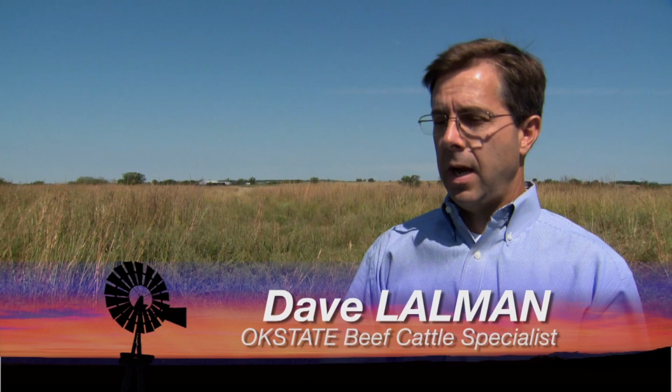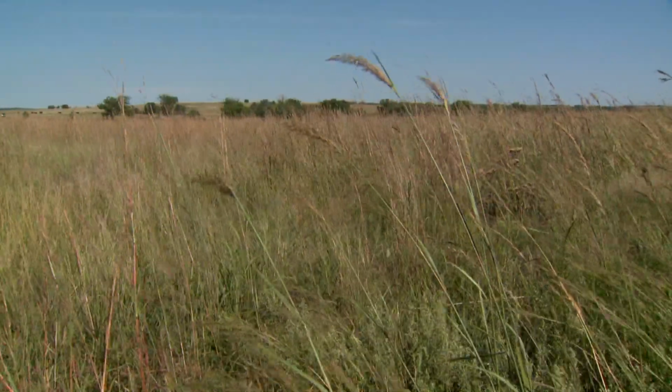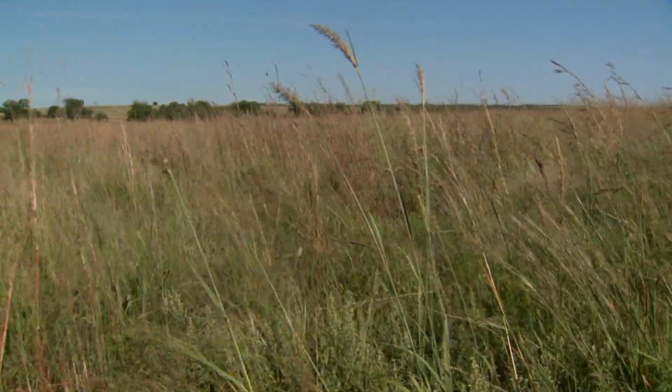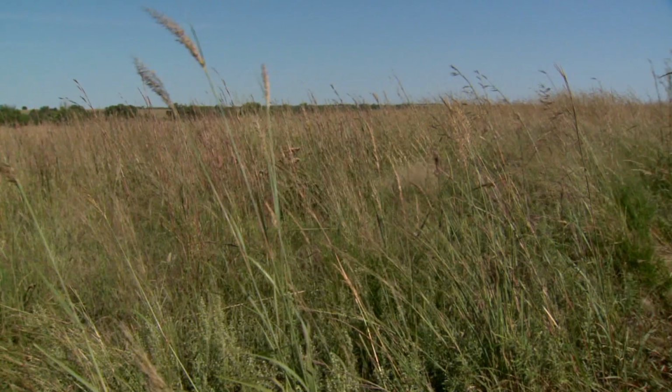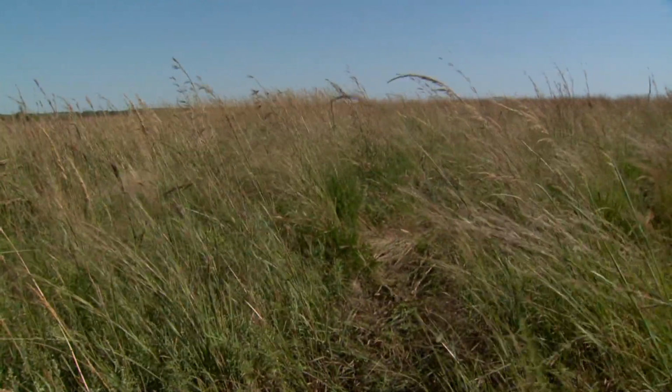Well, for range cows out on native grass in particular, the primary thing we generally consider is protein supplementation, because the native grass forage or warm season forage that's been stockpiled for grazing is going to be somewhere in the neighborhood of 2 to 5% crude protein, and a cow's requirement, depending on the stage of production, is somewhere between 8 and 12. So we need more protein.